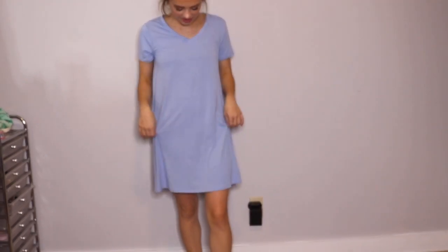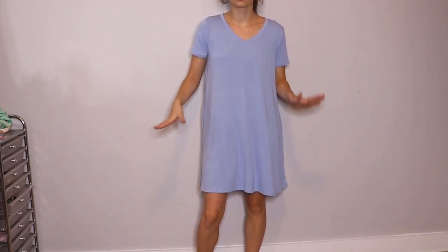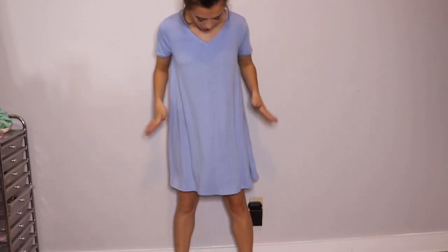And last but not least, we have one more dress. Okay guys, so this is a t-shirt dress called Lonnie for $17.99. I love the color of this dress. Absolutely love it. It's like a purple blue. I think it is so cute.